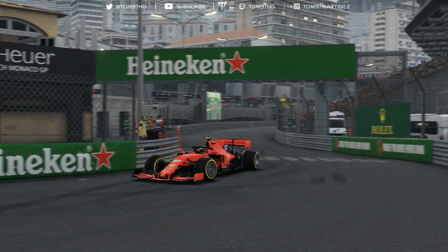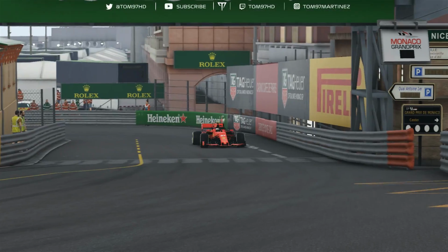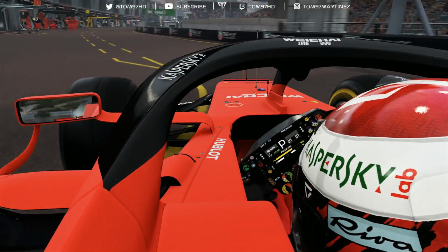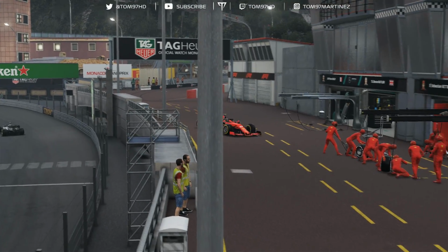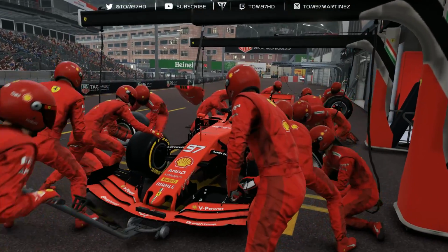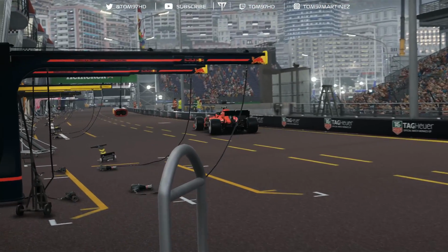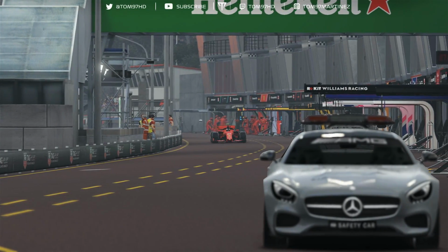Into the pit lane. Nice and easy. No need to speed now or make any mistakes. That'll do. There we go. 49 kilometers an hour out of the 60. Very conservative, very cautious. Here we go, onto the jack. Come on, boys. Go, go, go. Pretty straightforward stop there, 2.4. Not the best one we've seen, but definitely not the worst.